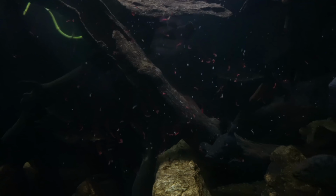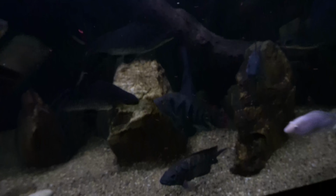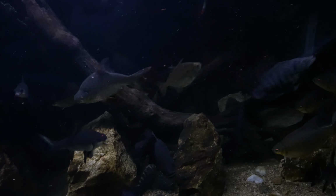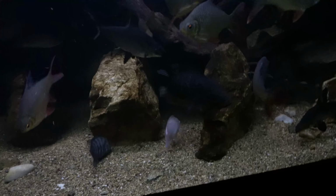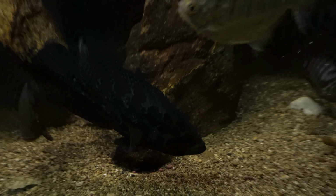I just got a little bit more bloodworms, and I'll just toss some in here for these guys. Look at the Mayan cichlid, like I forgot about him. But that's pretty much a tease for these guys because, as you can see, there's nothing left. Just put the rest of their food in there, their pellets and everything, so they're finishing up.